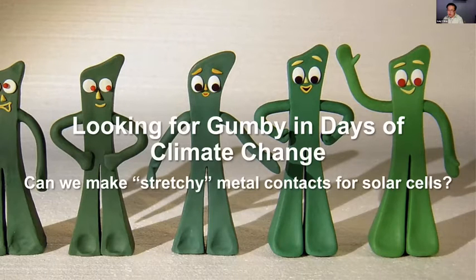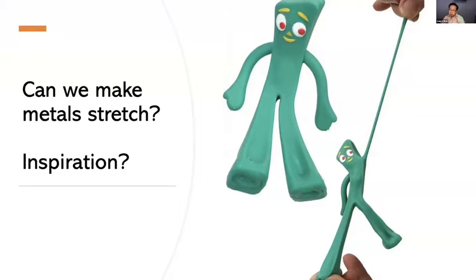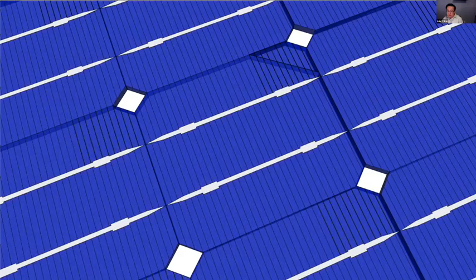In our case, we took our inspiration from Gumby and try to make metal lines very stretchy. So let's say the cell cracks really do happen and open up, can we make these metal lines very stretchy, essentially crossing over the cell cracks and maintaining what we call electrical continuity? That is, still being able to collect the electricity from the regions of the cell that are broken off. That is the conceptual idea that we came up with.